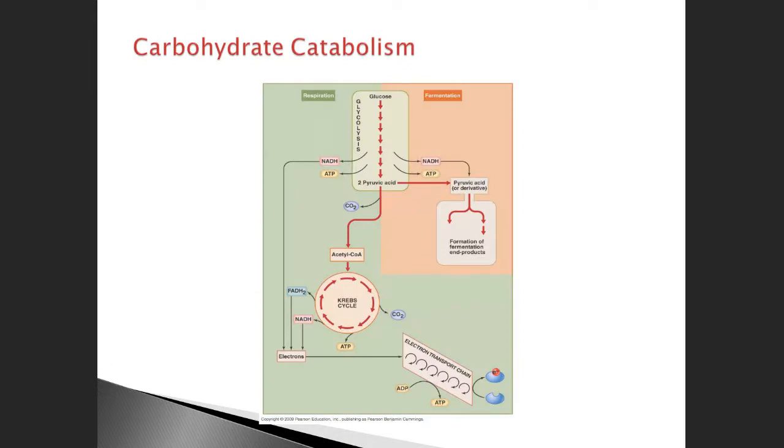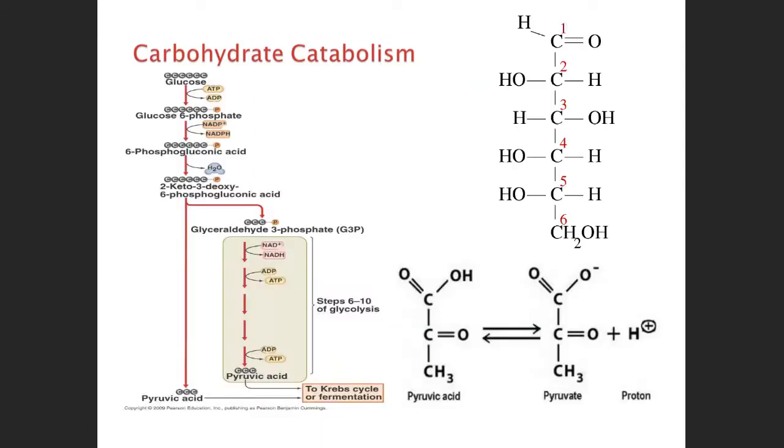Okay, so we are here. We went from here to here, right? We're now going to talk about the prep step. Just to remind you what glucose once looked like, right? And now at the end of glycolysis, it either looks like this. This is the acidic form, or it looks like this. This is the salt form. You can use either word, pyruvic acid or pyruvate. It doesn't really make a difference to me for this course.